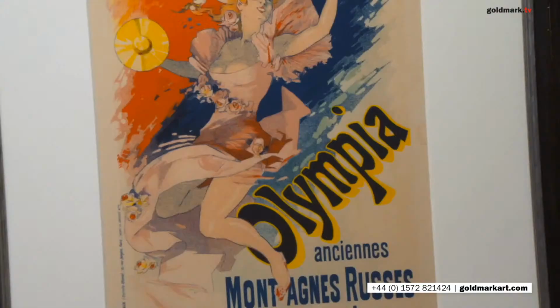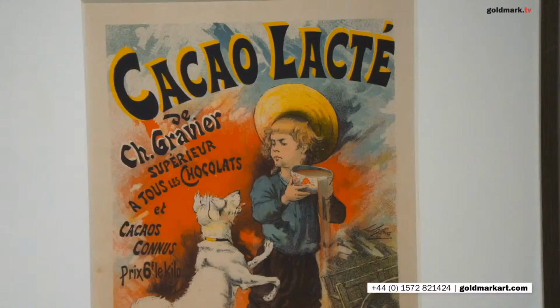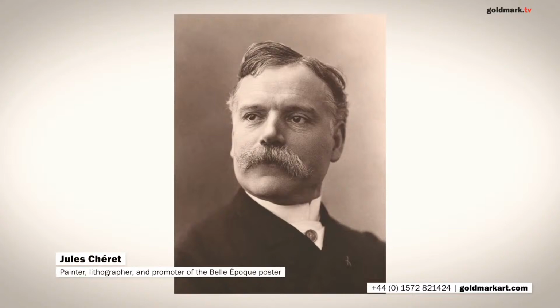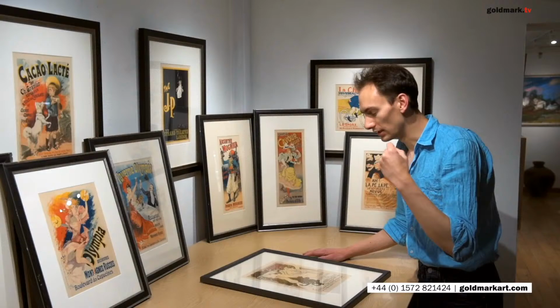Posters really begin with the Maître de l'affiche, the masters of the poster in Belle Époque Paris at the end of the 19th century. And those posters, the Maître de l'affiche, begin with a man called Jules Chéret. Jules Chéret was not the inventor of lithography, the print process which made posters a viable medium for people to use as advertising. But he was one of the people who made a huge technological advance in the process.